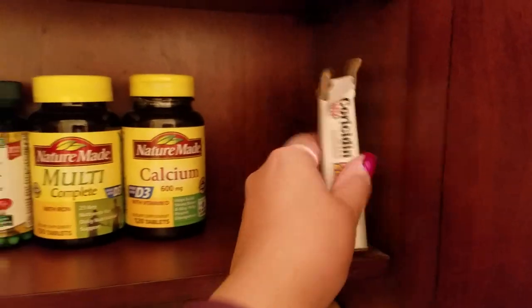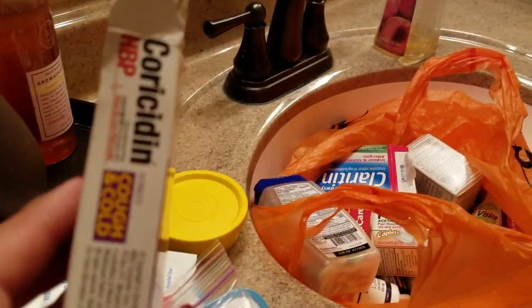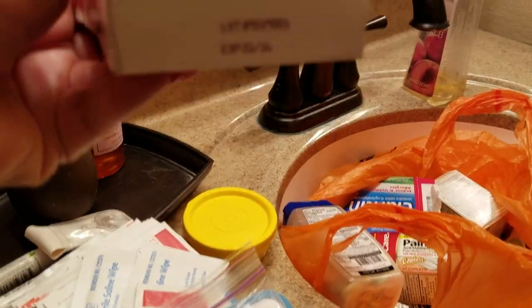I don't know why I'm holding things. Like, I don't know why I'm making it two different places. Like, it should be all together. So, I'll be attacking my kitchen over the weekend. Okay, so that's expired. Okay, next shelf.